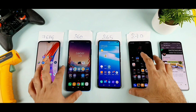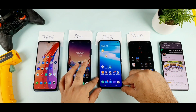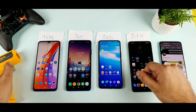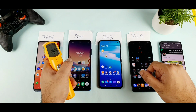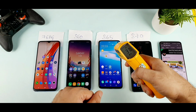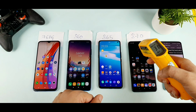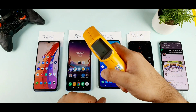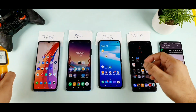So let's start the Antutu benchmark test in all the four smartphones at the same time. Let's see friends which phone will have what kind of temperatures and what kind of score also. Initially the temperatures are 32 degrees and 33, 31 and 31. As you can see, my room temperature is 30. It's pretty normal. There is no AC, there is no cooler in my room. That's one thing I thought of mentioning for you all.